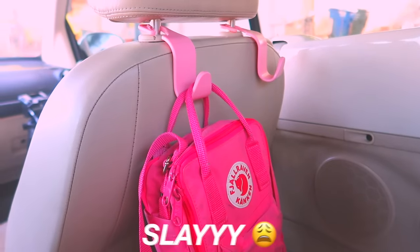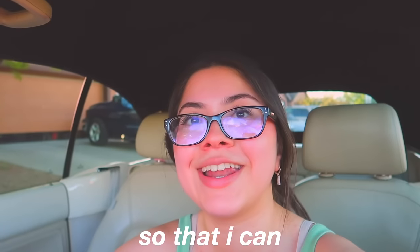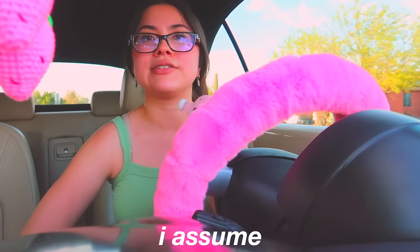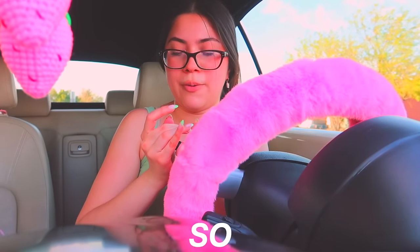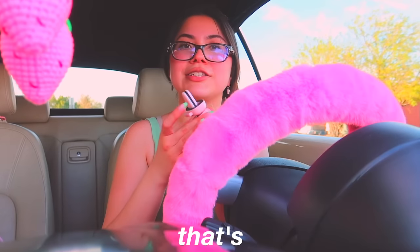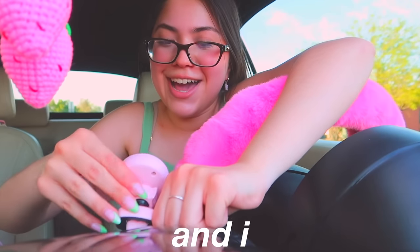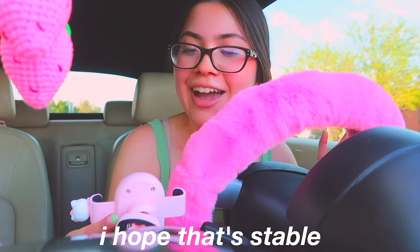Look at her. Slay. I'm gonna take this old Febreze air freshener off right here so that I can add the Hello Kitty phone holder. Yay! I assume it's the same concept as a flower thing. Oh my gosh, that's so cool. And I just put it in. Oh, it's like a clamp. Clamp it, and I put it. Yo, I'm so happy. I hope that's stable.